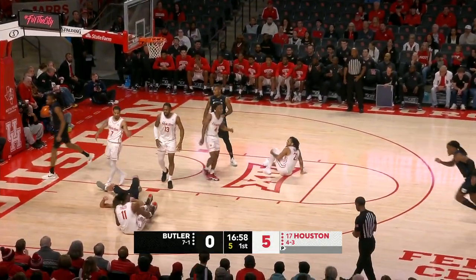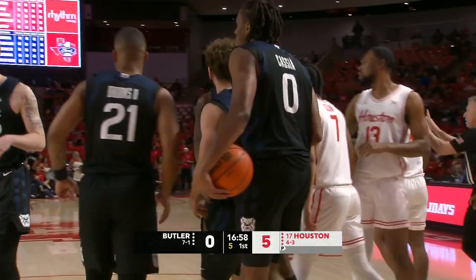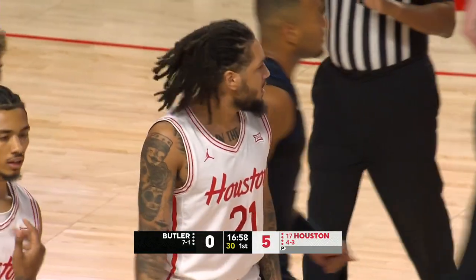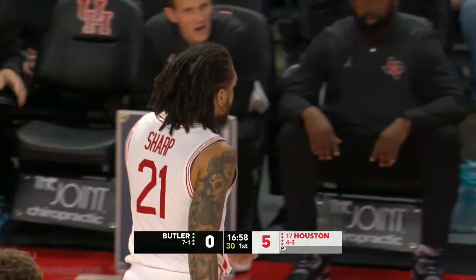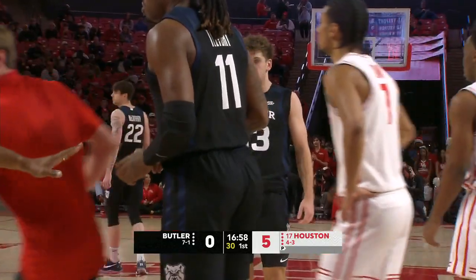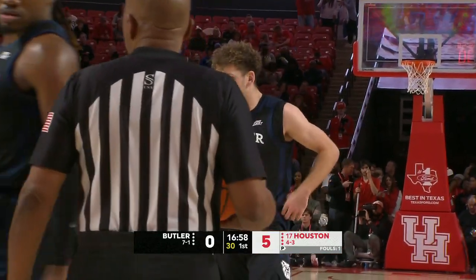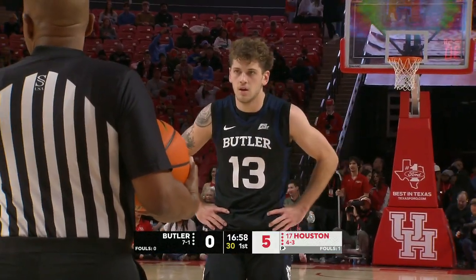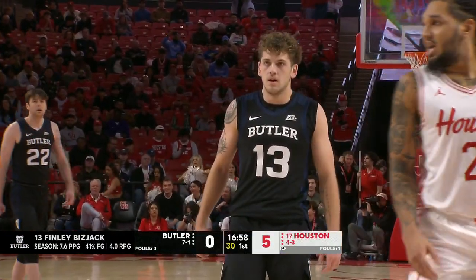And a foul that will send Finley Bizjack, sophomore from the Dallas area, to the line for Butler. Fouls on Joseph Tugler of Houston. The first whistled against the Cougars. And Bizjack, 69% from the line this year. Last year part of the All Big East freshman team.